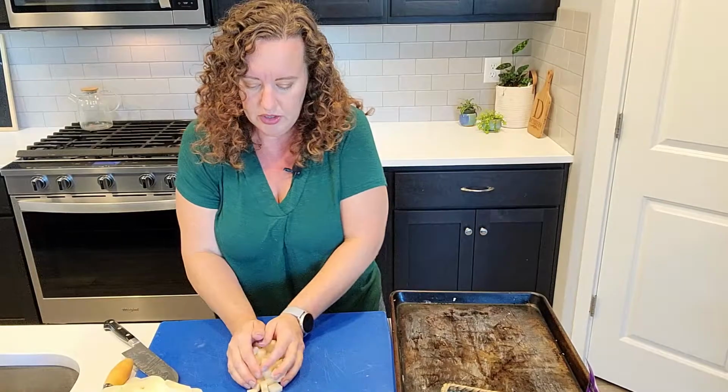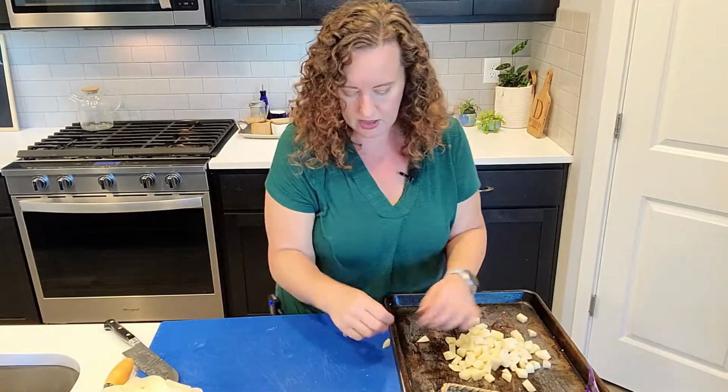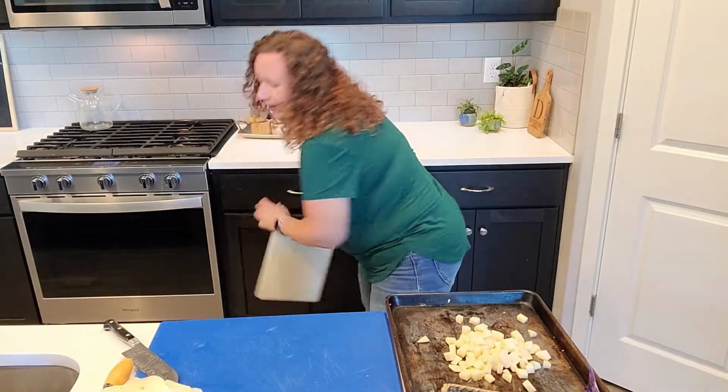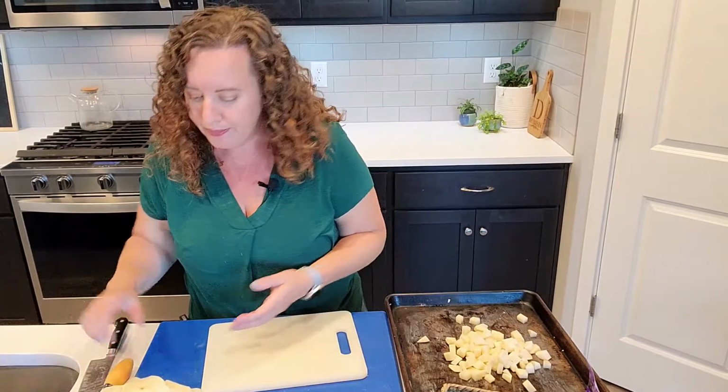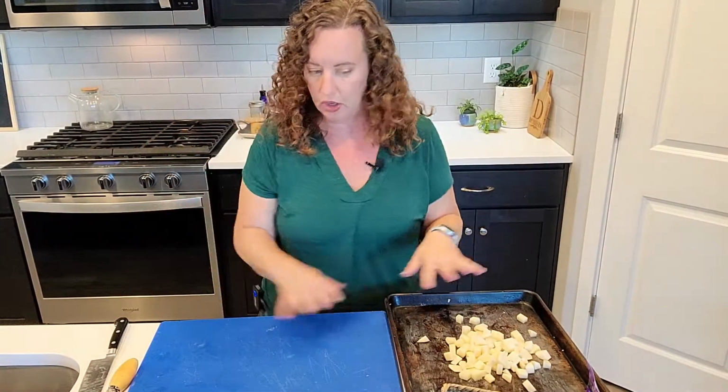Okay, so I'm going to go ahead and put these potatoes on my cookie sheet. And honestly, I should have done this all first, but that's how I go. All right, I'm gonna go ahead and move these out of the way because I decided I wanted to get this part going first.